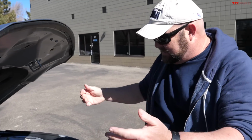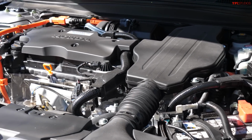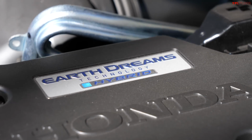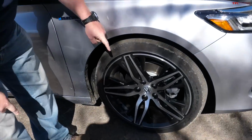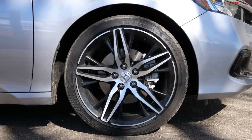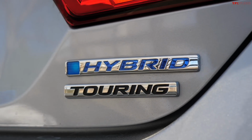There we go. So, how does it do? Well, despite the power, this one gets really good gas mileage. Now, if you get the base models all the way up to the EXL, you can get 48 miles per gallon combined. This one gets 43 miles per gallon combined. Why? Let me show you the culprit. Cameraman, take 3 steps back. Follow my hands. Ta-da! Believe it or not, if you get the top of the line touring, and you get these 19-inch wheels, you get worse gas mileage. So, simple tip, if you want the best gas mileage, don't get the top of the line vehicle.